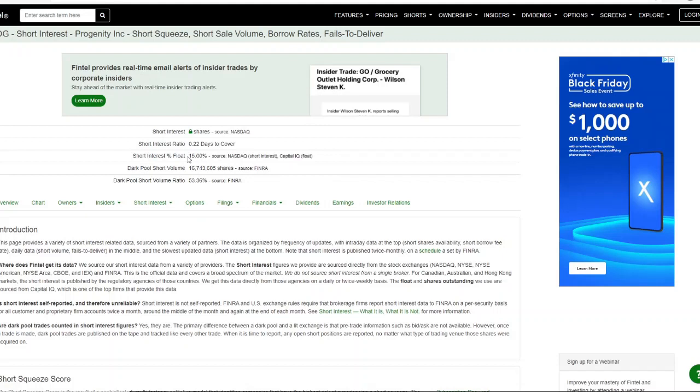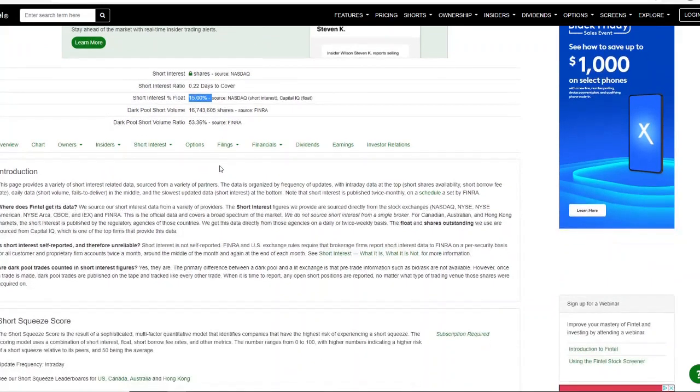Yesterday's short interest was 19%, so from yesterday to today there has been some covering. Short interest ratio went up a little bit. It's 0.22 now, still pretty low, but it went up a little bit. Now short interest float went down. Okay, so that shows us there has been some covering.